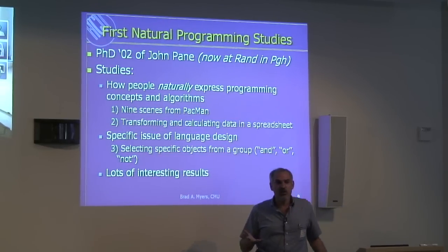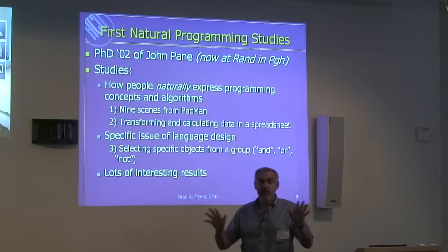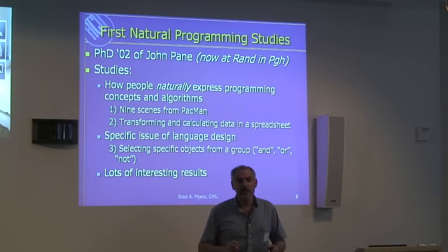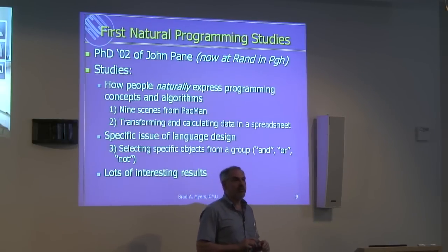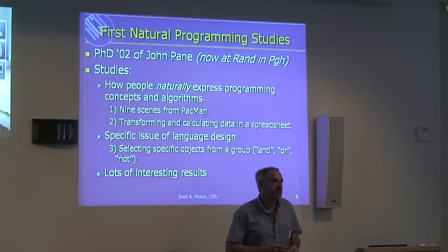So people who are programmers have to learn that the word "and" in programming has nothing to do with the word "and" in natural language. It's just a completely separate concept that doesn't really have any correspondence between the two.